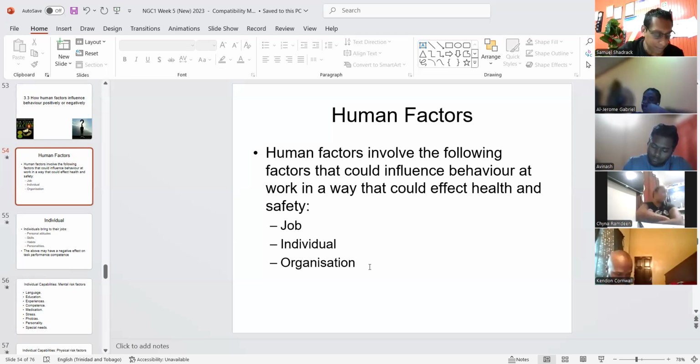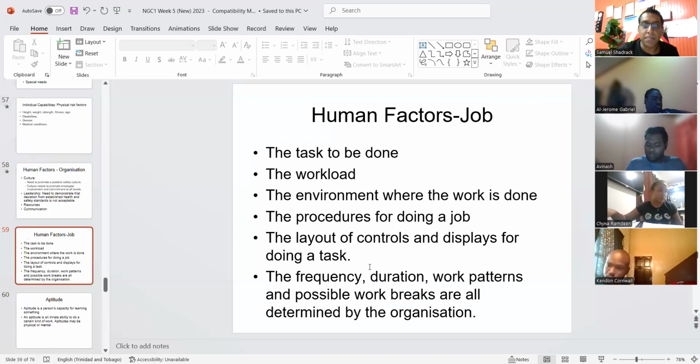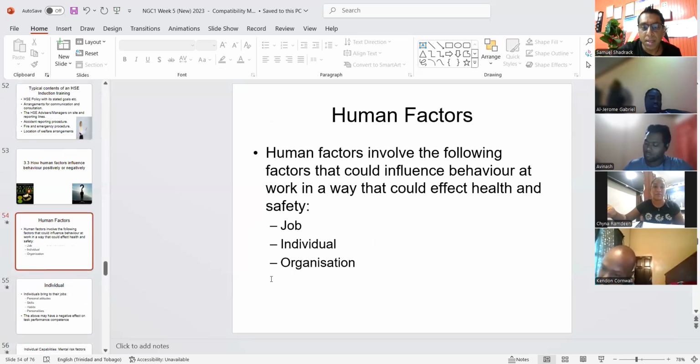So if you want to go really fast, you could just watch your book. The first thing you notice in the book, well, I think I did individual first, but if you look at the book, they give you what the organizational factors are. What are organizational factors, right? This kind of comes back to the whole thing about culture. I'm not too sure if you remember the definition of culture, but culture was the individual and the organization. Well, if you just put one more with it, which is job, the three of them together are called human factors.